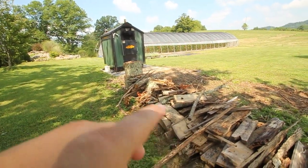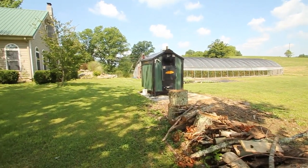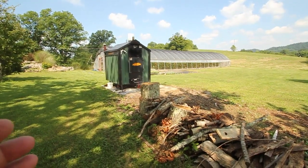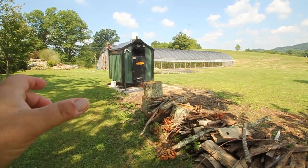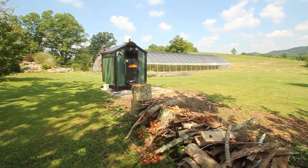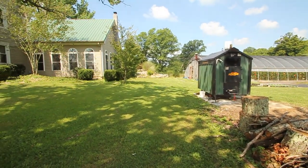Now what they do here is they pick up some scraps and little branches that break and things like that on the farm. But you can have this block wood, which is all like 8 by 8 pieces, maybe a foot and a half long. You can have that delivered for about $200, $250. It would be more than enough to heat your whole place for the winter.